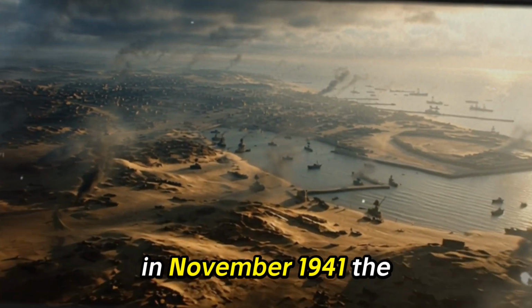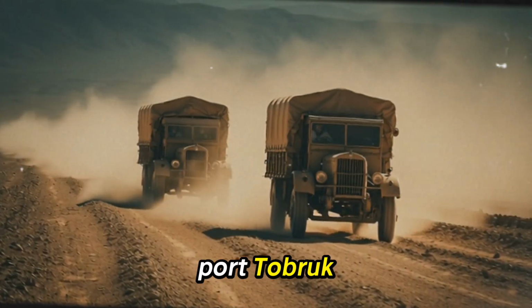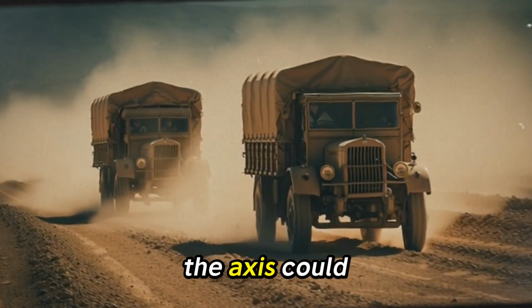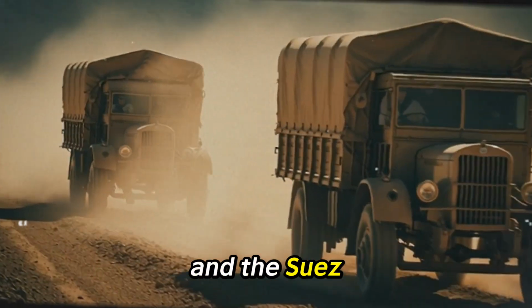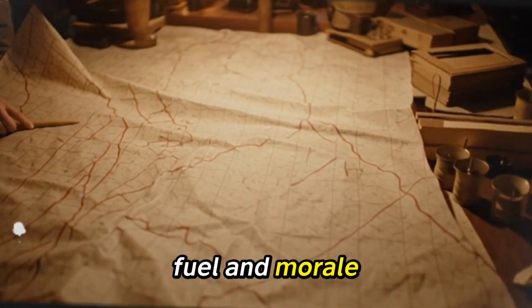In November 1941, the Desert War hinged on one besieged port, Tobruk. If it stayed trapped, the Axis could keep threatening Egypt and the Suez Lifeline, while the British Eighth Army bled trucks, fuel, and morale in the sand.